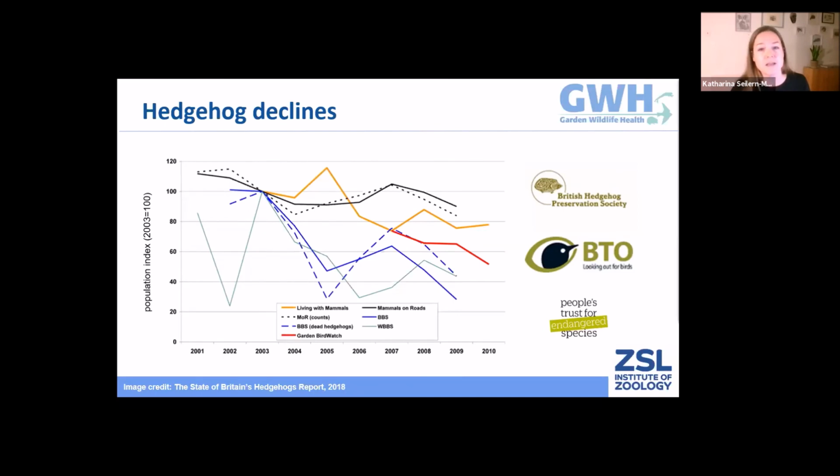And it is now estimated that we have probably lost around a third, maybe even as much as half of our hedgehog population. And very recently, the hedgehogs have also been listed as a vulnerable species by the IUCN.